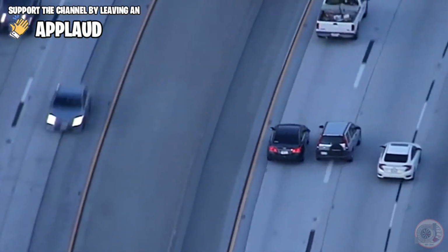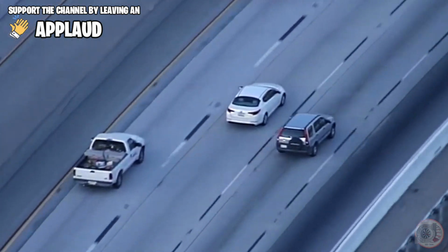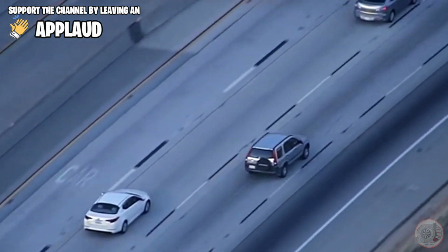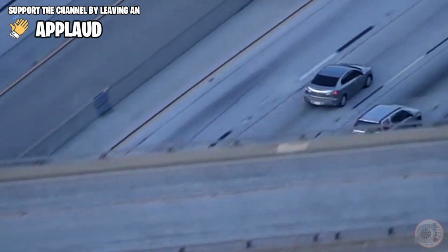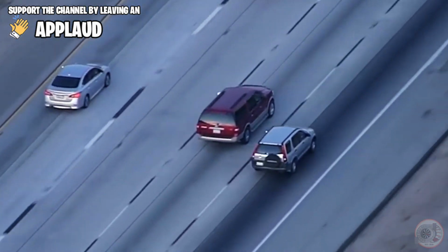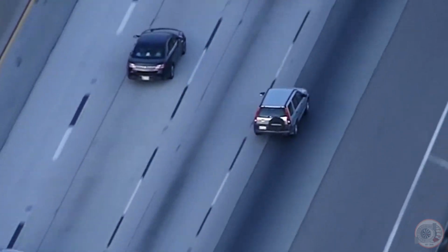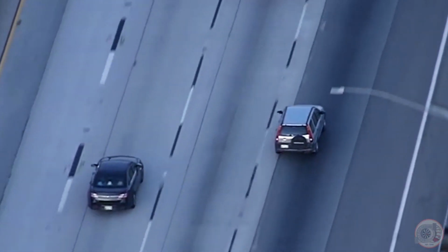He's really one of the most dangerous drivers we've seen in a long time. Absolutely. I believe that they're starting to consider that here, and if they do that, essentially what they're going to do is they will only follow him with the helicopter. They're going to have the units back off to essentially have the suspect think that he is no longer being pursued.